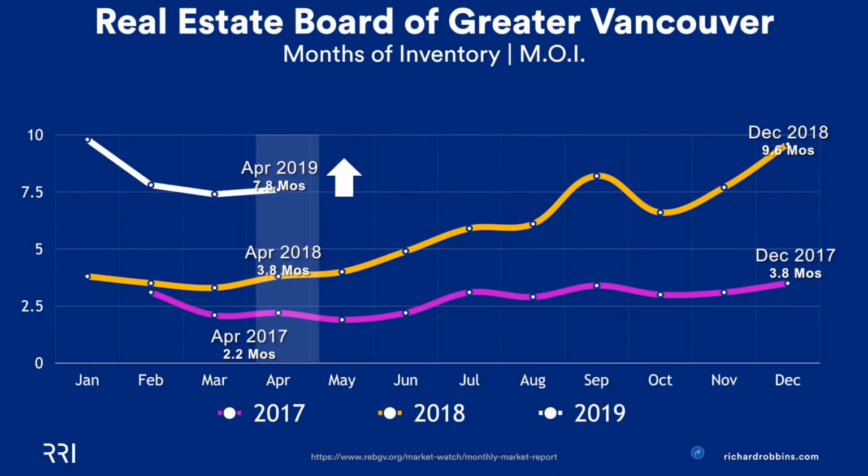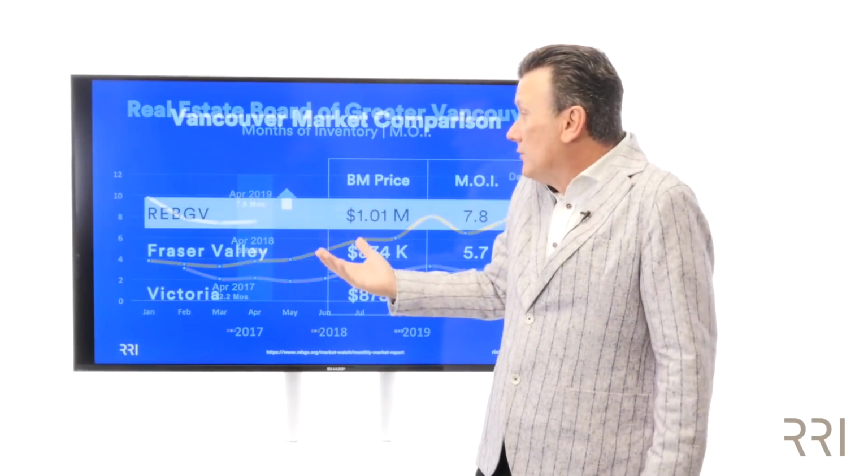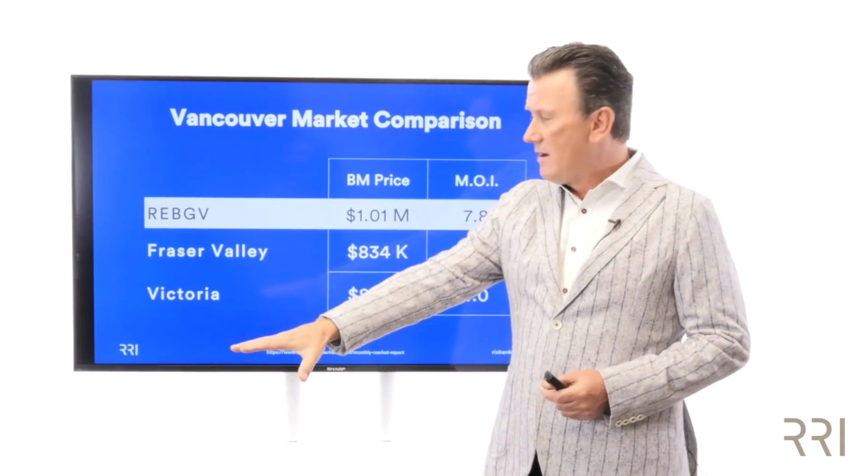So with the stress test starting here, you can see that all of a sudden it started to go up. And then we started the year here, 2019 at 10, okay, you can see what's going along, and we just drifted up here to about 7.8 months of inventory. So what's going to happen in the next 2 months?